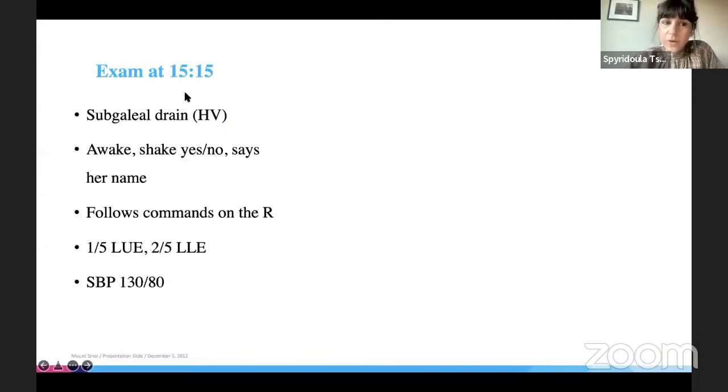Her exam at the point of arriving in the ICU: she's awake. She can shake yes, no, says her name, which is a significant improvement from the last time we saw her, right? And then she follows commands on the right. She's anti-gravity on the right side. Her left is still the weak side, with left upper 1 out of 5 and left lower 2 out of 5. Her blood pressure was perfectly controlled. She had a Hemovac drain.